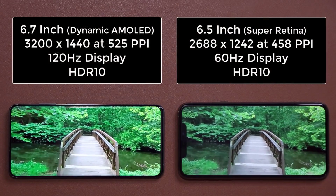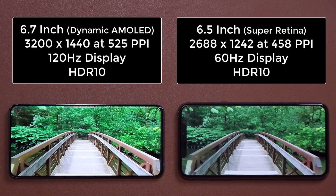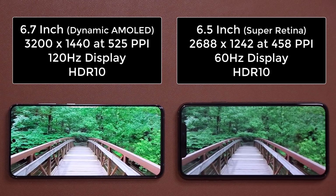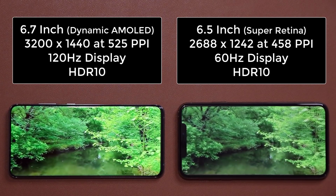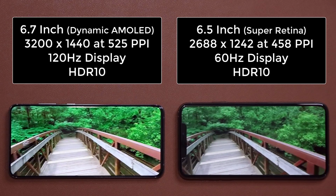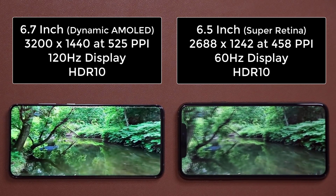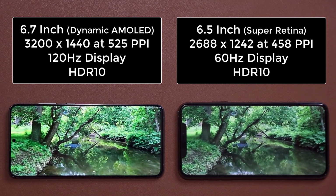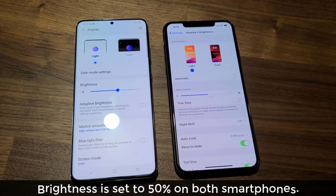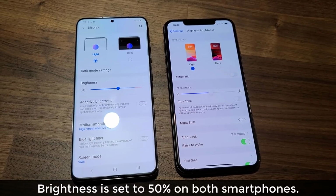The iPhone has a 6.5-inch Super AMOLED display with a resolution of 1242 by 2688 with 458 pixels per inch. The S20 has a 6.7-inch dynamic AMOLED display with a resolution of 1440 by 3200 with 525 pixels per inch. Both smartphones support HDR10 where available for superior video viewing quality.